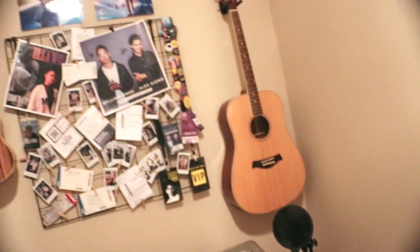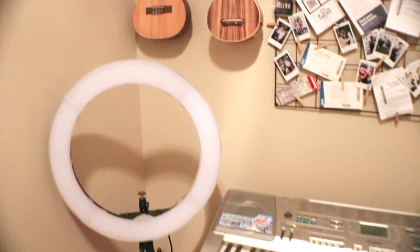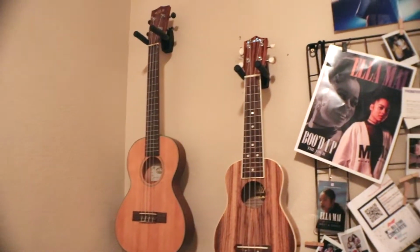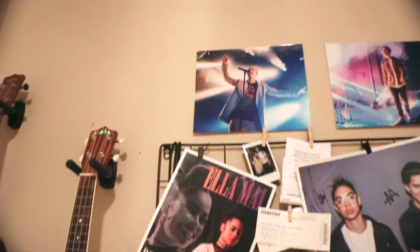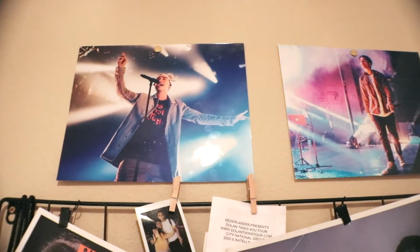And this is the last wall that I am going to show you guys. It's my music wall. I have my ring light, my two ukuleles that I hung up by myself, by the way. And then I have this picture of Will and Alex that I bought from Phil.